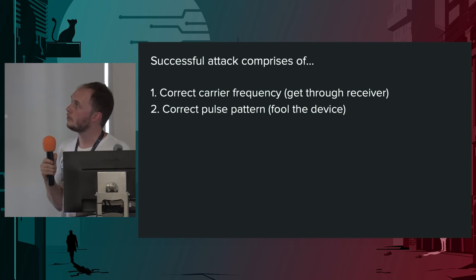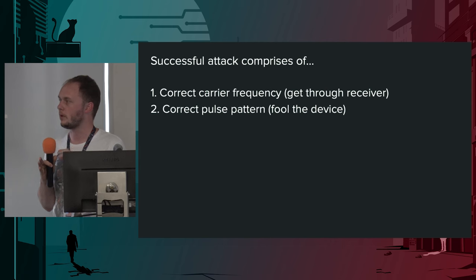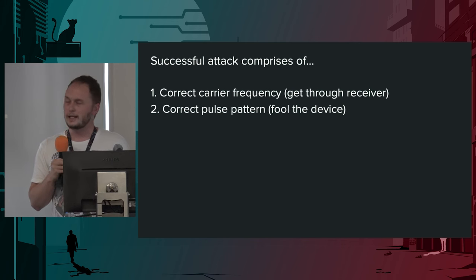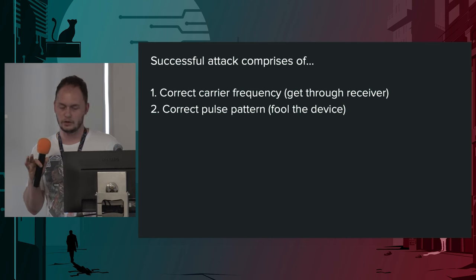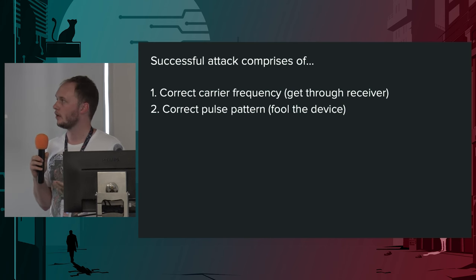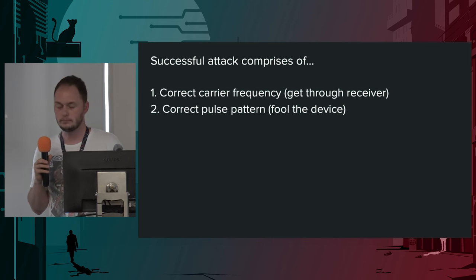Pause on that. A successful attack comprises the correct carrier frequency and the correct pulse pattern. That's only two things. The pulse pattern's a bit iffy to figure out because it could be 500 microseconds, it could be 30 milliseconds. That's a big gap, and if your high time and your low time aren't correct, then it might not work. So there's a pretty wide range. The carrier frequency, however, is fairly easy to get right because it's probably going to be something between 30 and 40 kilohertz in 1 kilohertz jumps. So you've got about 10, say 11 options there. Anyway, so that's kind of the attack on any of these things that I've figured out.